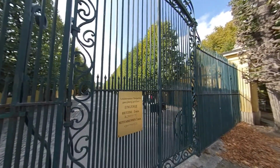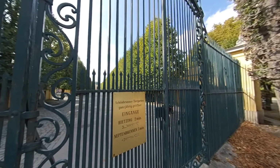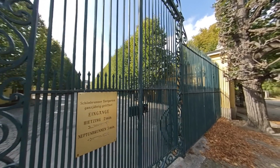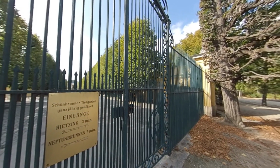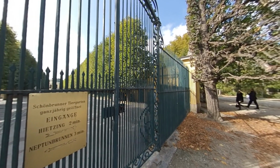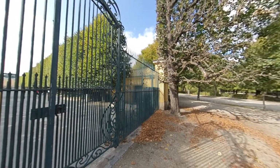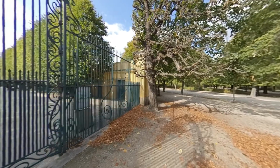We came to this gate and we can see behind there are more of this palace complex. There's more buildings at the back there, and we thought maybe there must be a way to go through. So we looked around a bit, but no, this is it. We can't go any further. The gate is locked. So we are coming to the end of this video here.